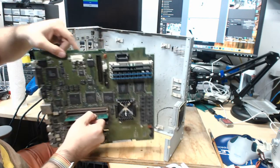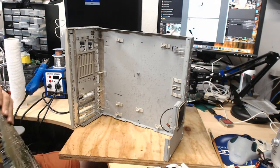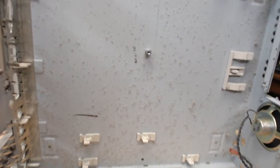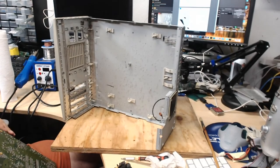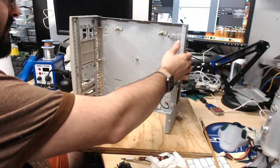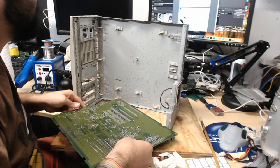My goodness. All right, well, there's all the dust on the bottom. A little bit hard to see that. I will zoom it in. Look at that nice dust pattern here. Oh, boy. At least the bottom of the board is clean. All right, let's put that camera back there. Okay. All right, so let's get some dust out of here.